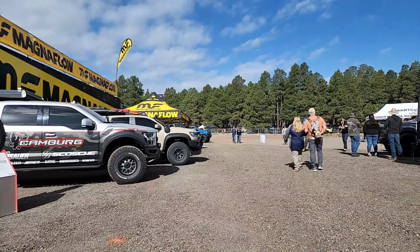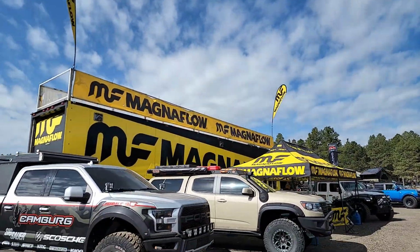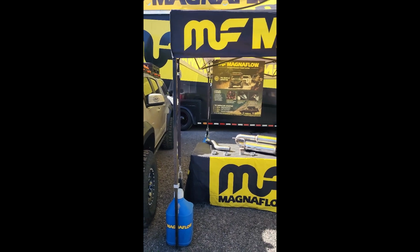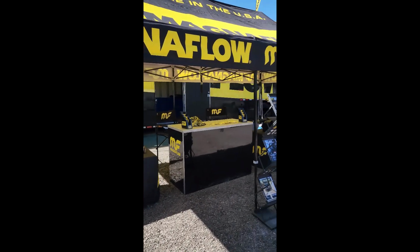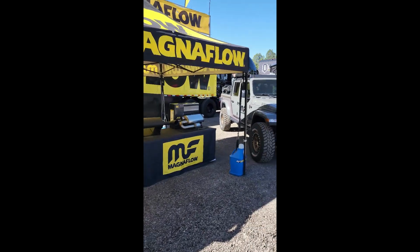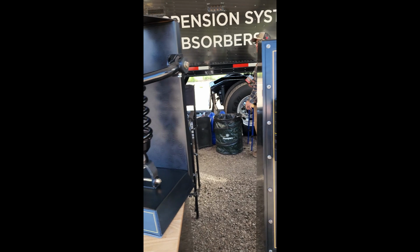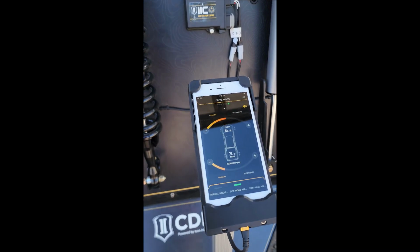There were so many vendors here at Overland Expo West. It was fantastic. And I did come across MagnaFlow and some of their awesome exhausts that they have come up with. And right next door to them was Icon Suspension. And they had a really cool display that they could actually control from a phone for one of their shock systems. So it's kind of cool to be able to mess with that and see some of the new products that they're coming out with, not just for Jeeps but also the new Ford Broncos as well.